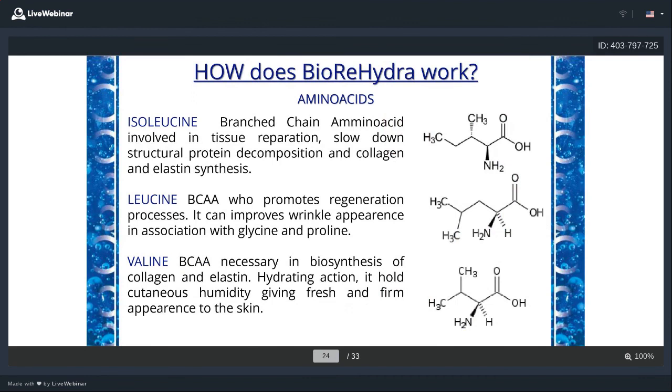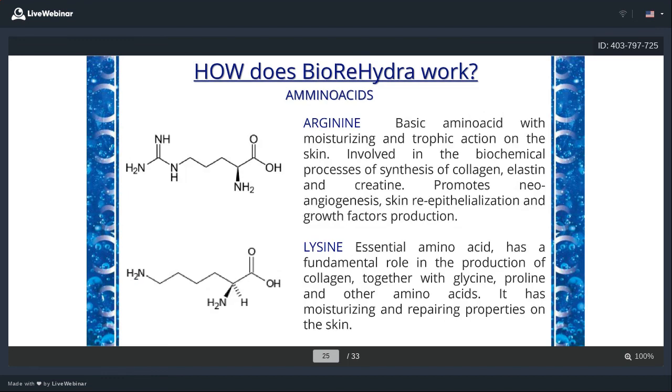So there's lots of amino acids, including leucine, valine, isoleucine. All those amino acids, when you read about them, really strengthen the collagen and elastin synthesis, with moisturizing and hydrating action. Arginine, absolutely love arginine. I think this is my favorite amino acid, and it has a huge role in creation of the new capillaries, in strengthening of the new capillaries.